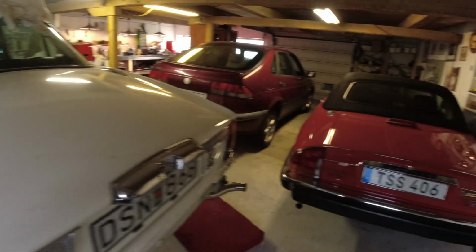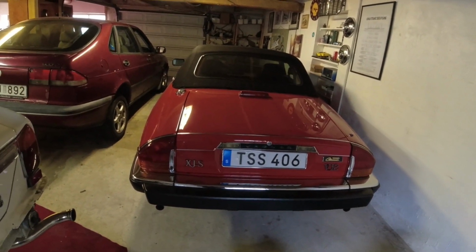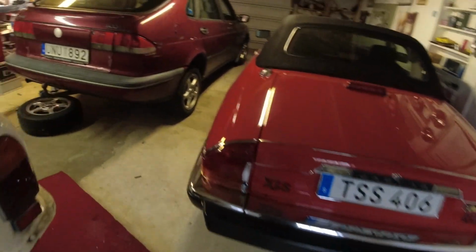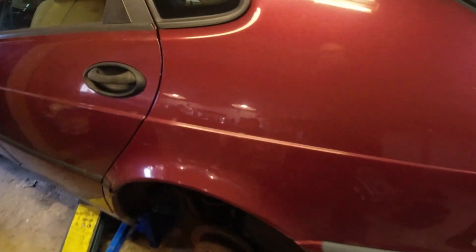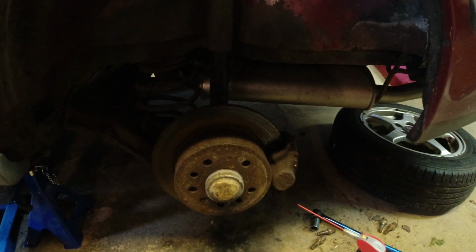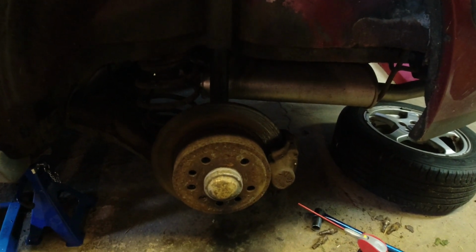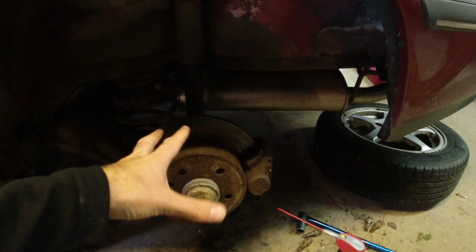XJS is just sitting over here, like I said, waiting for a nice day to take it out. The Saab is blocking it in, however. Got the brake parts over there for the Saab, and I've just started here on one side. If you remember, the MOT people did not like the rusty rear brakes, so I've got to fix them. And I've got until the end of this month to fix them and bring them back. It's actually not illegal to drive at the moment, but if I fix it before the end of this month, I can take it back without having to completely retest it, just test the rear brakes. So I have actually gotten everything to be loose.